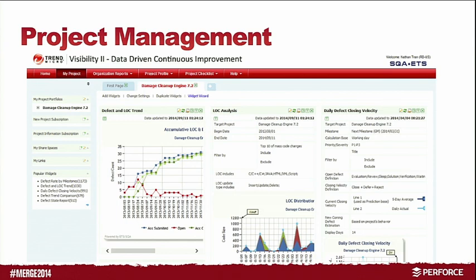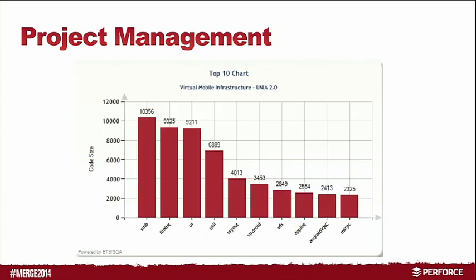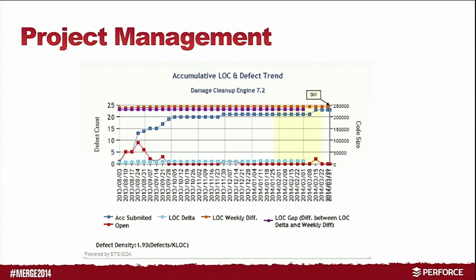There are also daily defect closing velocity widgets as well, so that helps your project managers to see how well you're fixing your bugs. And here's another look at our line of code distributions. Then you can break them down to different components within the product, so that way you can identify where the risks potentially are as you are about to approach your release. Another one here is more code sizing really as well, and other trends as well. So there's a lot of details, and I think we have 20 plus widgets available.